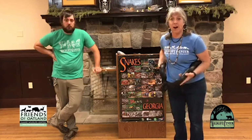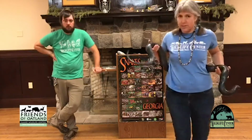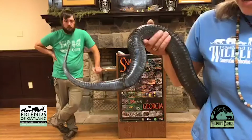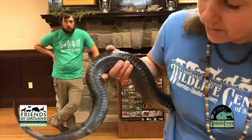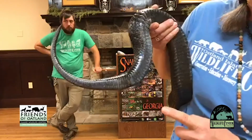One safe way is if you find the shed of a snake, you can look at the scales on the tail. I'm going to come closer so you can see this. If you look at the belly scales, they go down the belly one at a time, and then you get to what's called the cloaca, the vent right here, and then the tail scales will split in two. Can you see that on the screen?